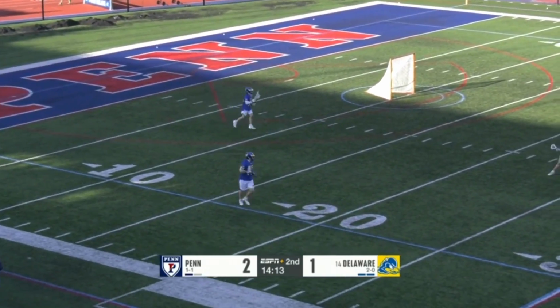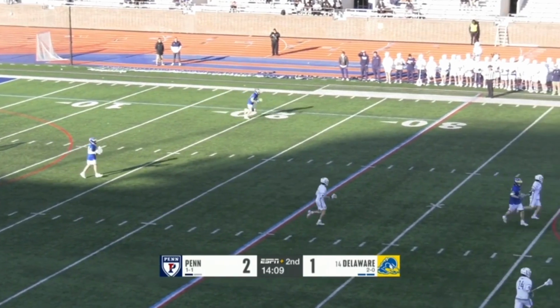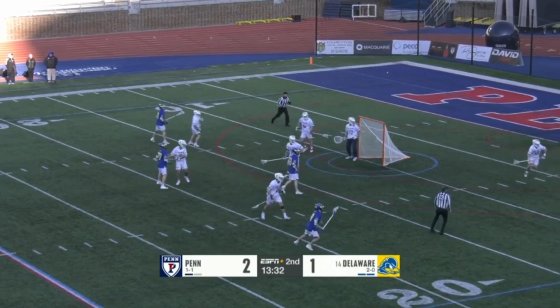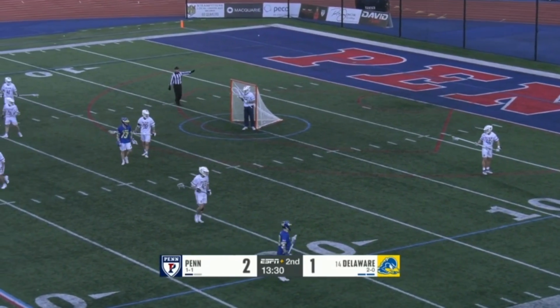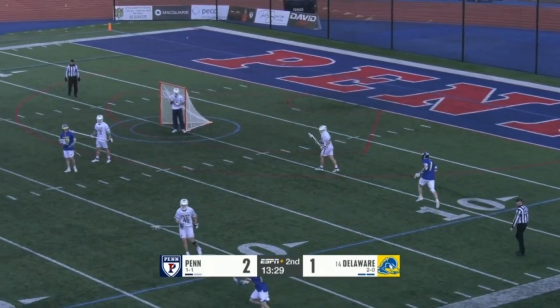Nothing doing on that EMO. Delaware. Very, very loud from our side when Delaware makes plays. Their bench is super supportive. Kind of a hopeful jump shot from the wing. And now backing it up is Ward. We'll start from the corner.